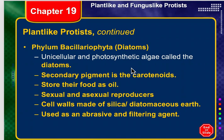Our very first phylum is called Basilarophyta, and these are our diatoms. Diatoms are unicellular and they're photosynthetic. They have their secondary pigment as the carotenoids. Now, their dominant pigment is chlorophyll, but the carotenoids are going to be that yellowish orange, so the diatoms sort of have a golden look to them.